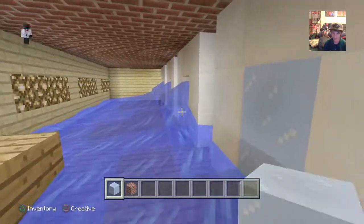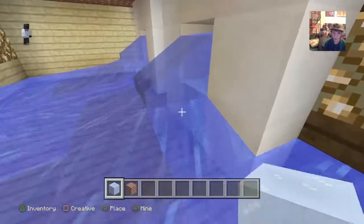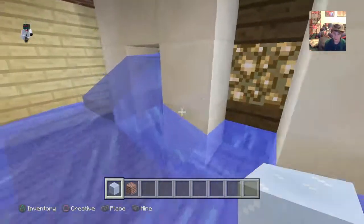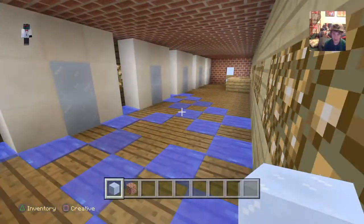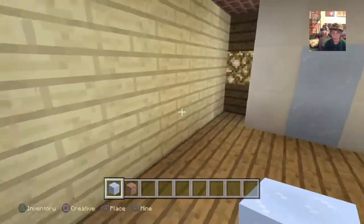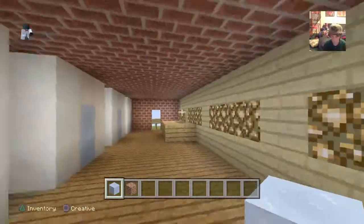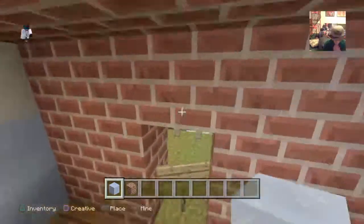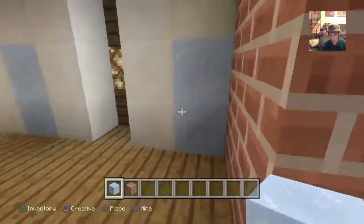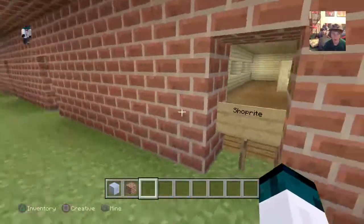This is supposed to be a beer store. These are supposed to be the coolers with said beer. But I didn't know about the whole glowstone melting on ice thing. I should have figured that is a thing that happens. So yeah, just some coolers with liquor and beer and various other things.